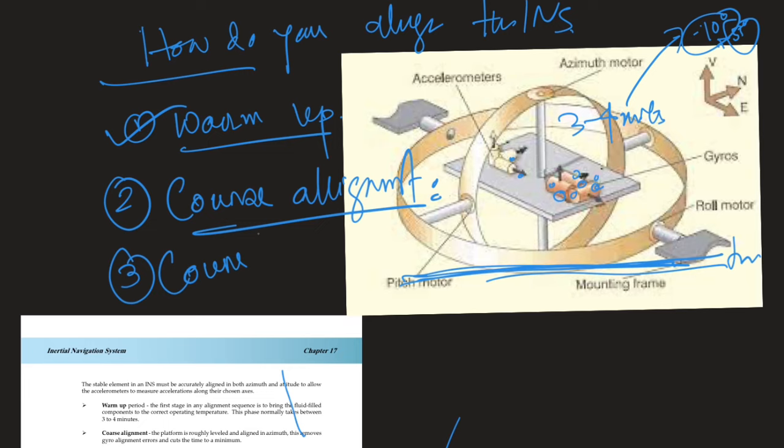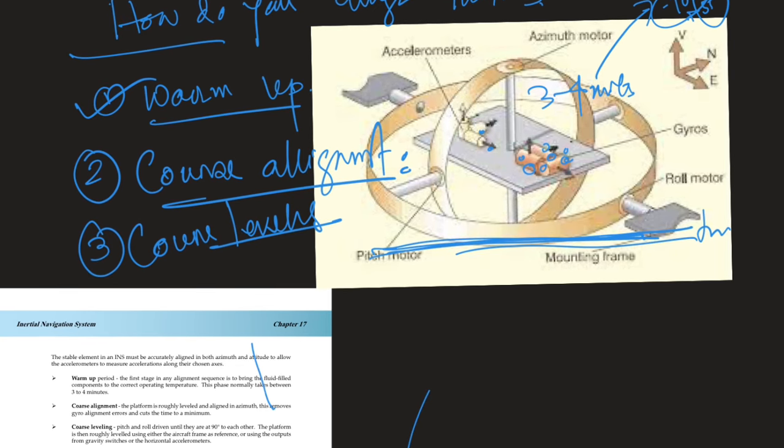Pitch and roll are driven until they are 90 degrees to each other. The platform is then roughly leveled using either the aircraft frame as the reference, using the outputs from gravity switches or the horizontal accelerometers.